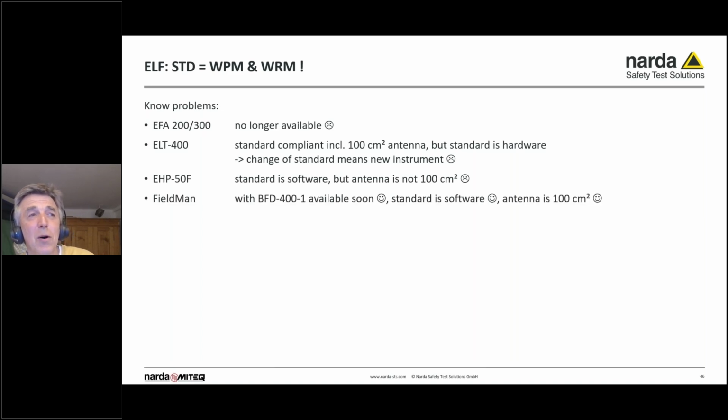So this will all change with the FieldMan and the new low frequency probe BFD 400, which will be available mid of this year, I believe. And there the standard is software. So whenever the standard is changing, you need an update. And the antenna itself is 100 centimeter square.